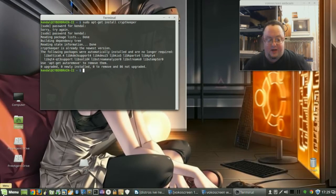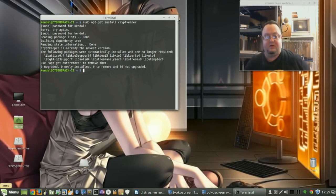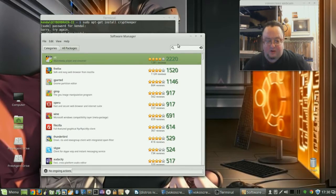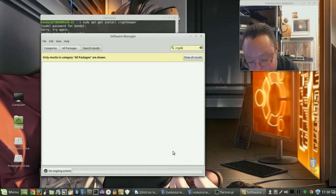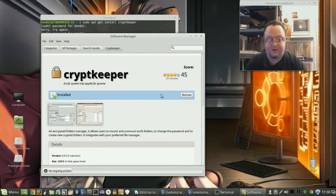Or, of course, we can go into the menu and to our software store. You put in your password. I'm picking my nose, waiting for this to open. Okay, here we go. So this is open here, and we can look for it in here. If I'm looking for something in particular, I just open up all packages. Cryptkeeper, and there it is. You would just go ahead and follow through downloading it this way.